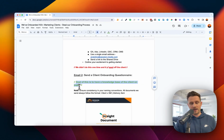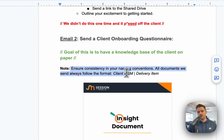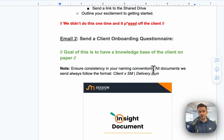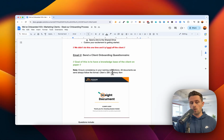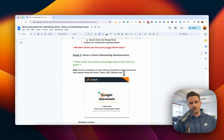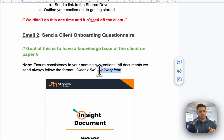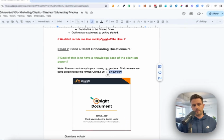Now, a key thing with this is when you start sending over different bits of documentation, ensure that there's consistency in your naming conventions. So for us at our agency, all the documents we send will always follow the format of client, X, Session Media, and then the delivery item. Now, it's a very, very small detail, but having the client first shows that this is about them and not about us. And obviously the delivery item ensures that they know what the document's about.